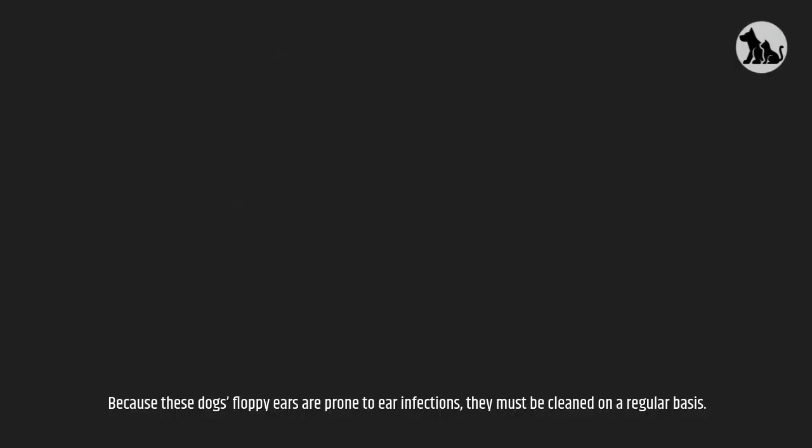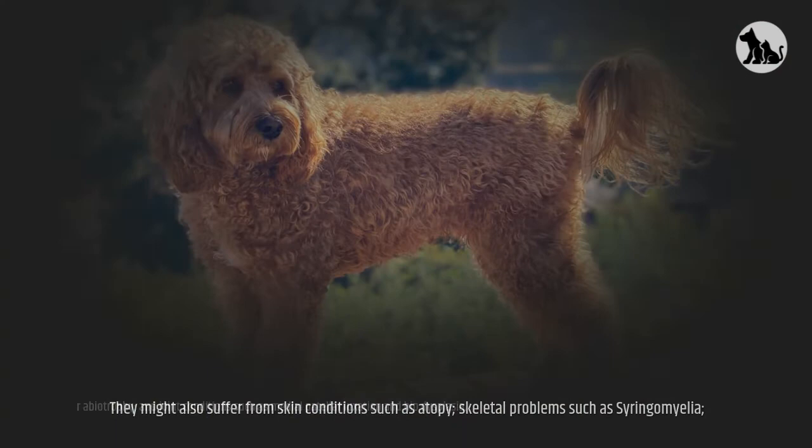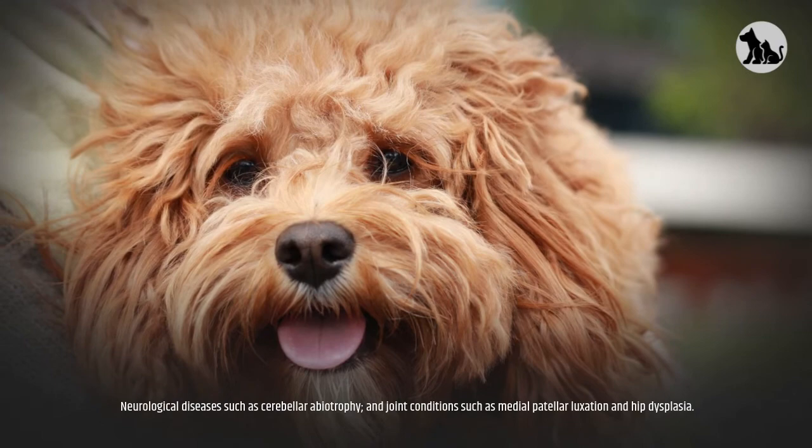They might also suffer from skin conditions such as atopy, skeletal problems such as syringomyelia, neurological diseases such as cerebellar amyotrophy, and joint conditions such as medial patellar luxation and hip dysplasia.